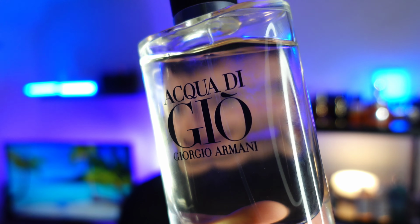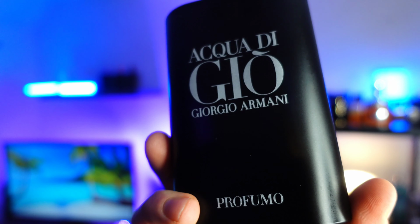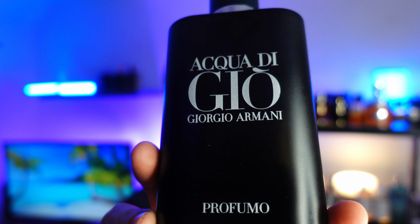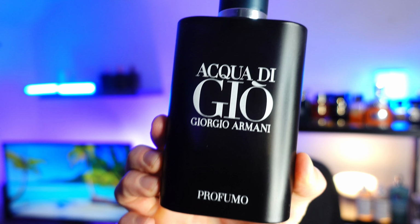This is the new Acqua di Gio EDP. We're on to number 1, and I bet you can guess what my number 1 is already. This is Acqua di Gio Profumo. Now, I'm going to be honest, it wasn't really a close race between these 3. This one is by far, in my opinion, superior to the other 2 and the other Acqua di Gio fragrances. This is the best one.